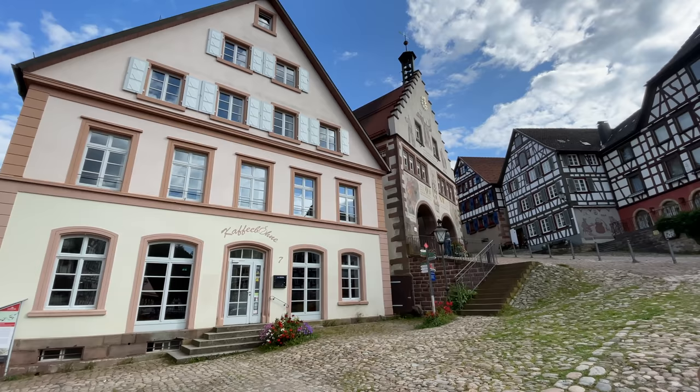Look at the houses behind me. I just Googled and saw that Schiltach is recommended and is so close to Vogtsbauernhof that we said we have to come here. It's so worth it. Absolutely. It's charming, picturesque, everything.